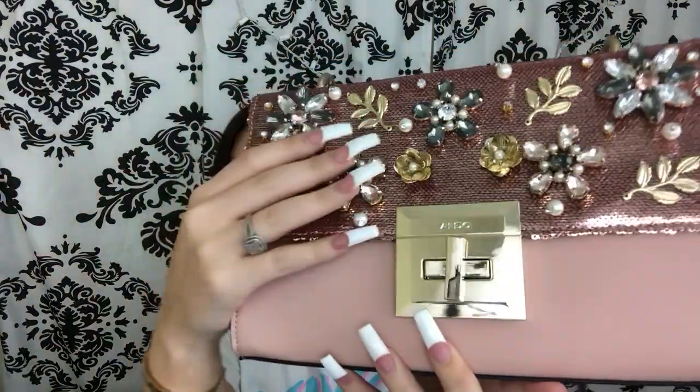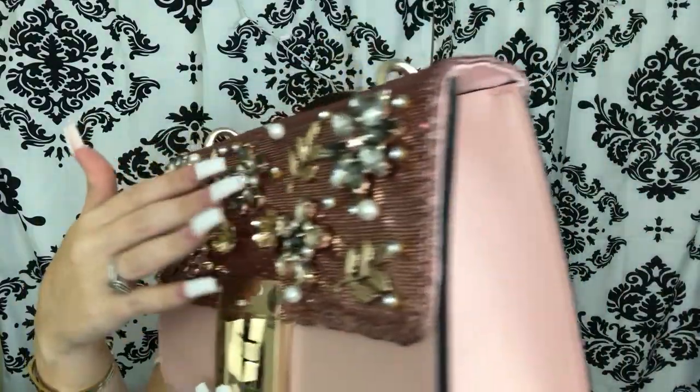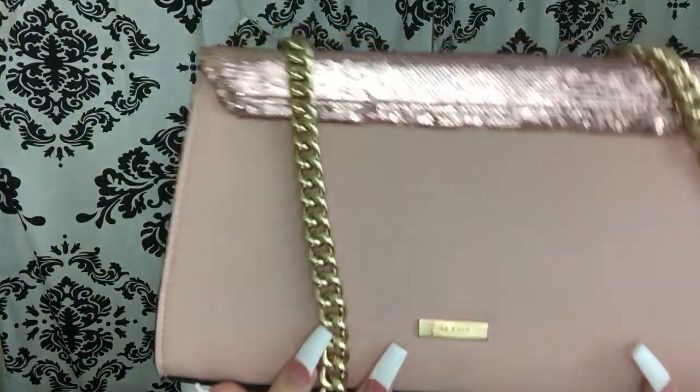So then the next one I have sitting up here, I bought this for my birthday this year, for my 20th birthday, with the matching shoes. They had the matching flats and matching heels, so I bought them to go with this. This is just an Aldo bag. It is this blush pink with all of these 3D, as you can see, they're all sticking off. 3D detailing, the sequins, and then the back just has the little Aldo logo. The strap is half chain, half matching the bag. And then it's just the classic Aldo clasp that you spin open.